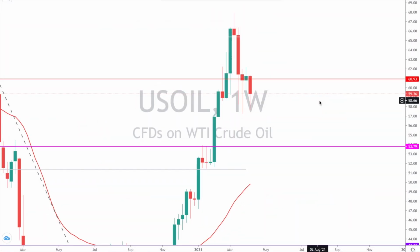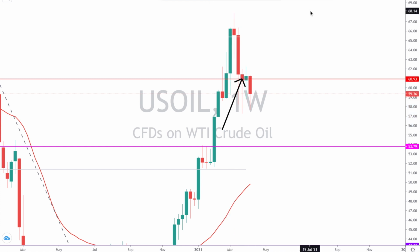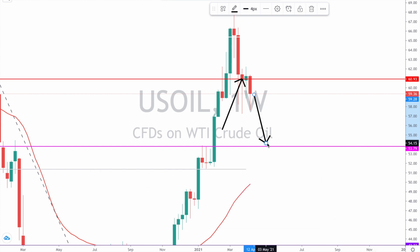So here's US oil weekly time frame, and as you can see, after multiple rejections of our daily effective support level right here, price finally broke right through it and went down, which actually means for us a bearish bias, and right now we can expect even a move down right to this monthly level. And with that being said, as for now we establish a bearish bias on the US oil on the weekly time frame. So let's move on to the 4-hour time frame to discuss our trade idea for the following week.